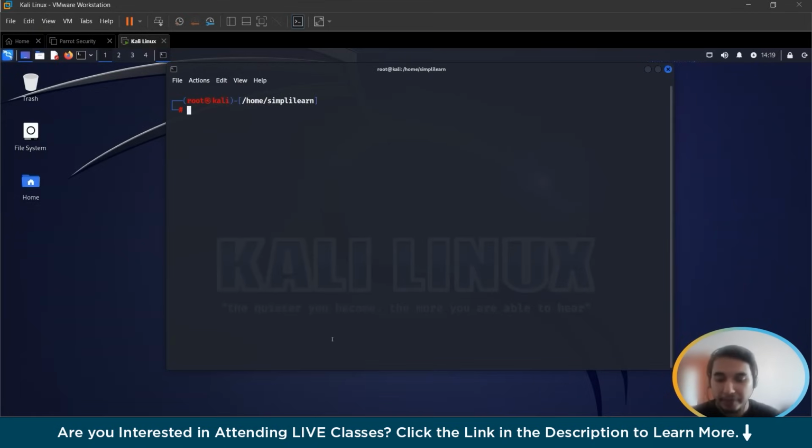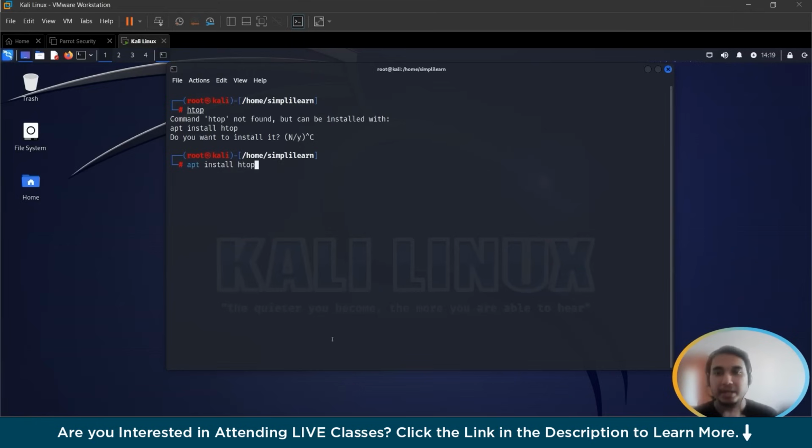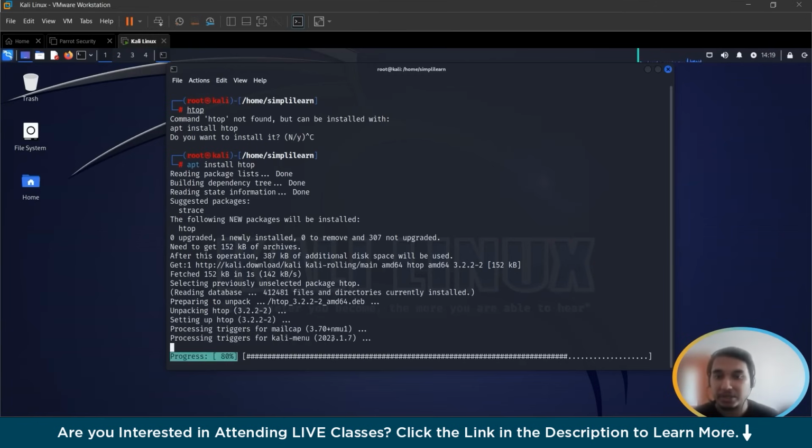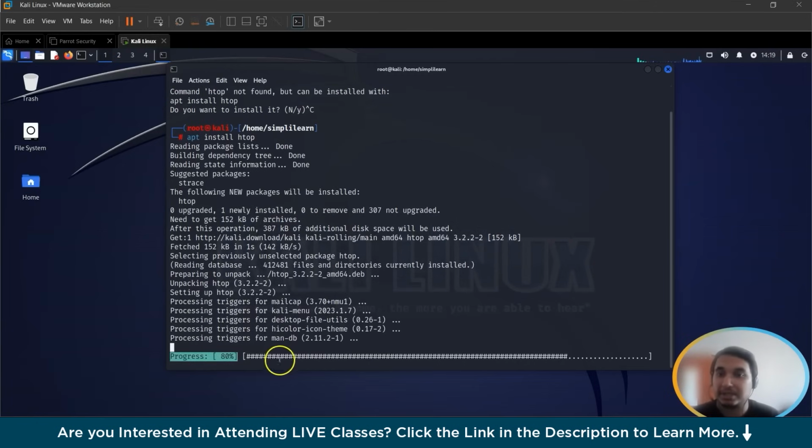For example, if you remember, I typed out a command called htop. It says command htop not found but can be installed with apt install htop. That can once again be apt-get as well. It's not a very big deal which one you use. I'll just cancel this and write out the command myself. Let's use apt for this one instead of apt-get. apt install htop. I am able to do this very easily because htop is already in the Kali rolling release repository. That's why, as you can see, the installation has been started.